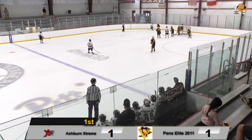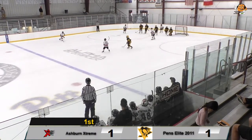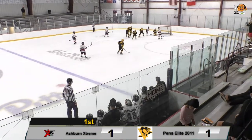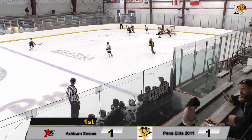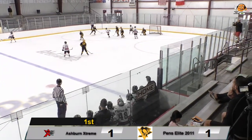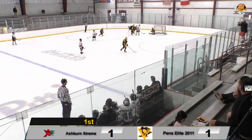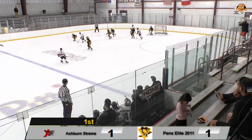It's Foligno in a corner. Ashburn able to work it in behind the net. They'll go low to high again to the point. A half slap, kicks wide to Squish. Rebound, Squish keeps that out on the wraparound attempt. Back to the point for Ashburn. Penguins under siege here. End of a bit of a long shift. Guys are a bit winded, and Ashburn going to work.